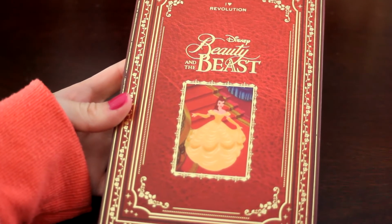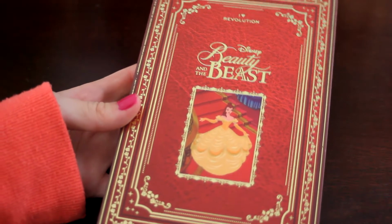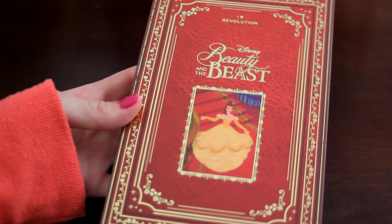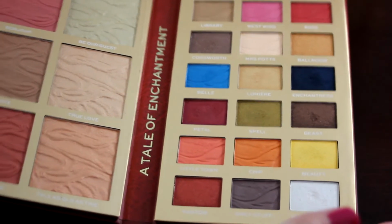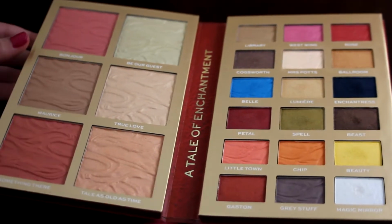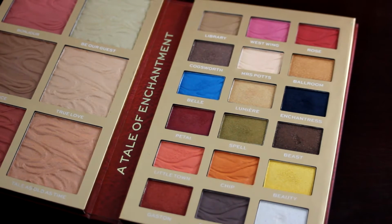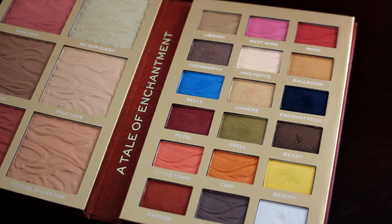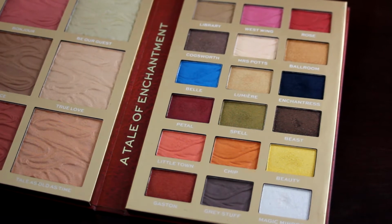Alright, the next palette up is my I Heart Revolution Beauty and the Beast palette. And this one is coming in at number 24. So here is what this one looks like on the inside. It's a very big palette. It's kind of hard to fit. I like this palette. Using it in my eyeshadow roulette project made me like it more than I originally did.